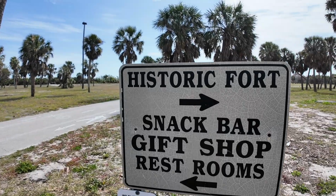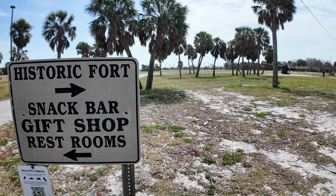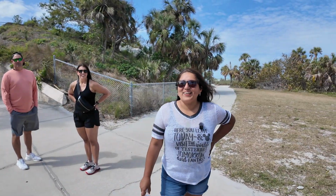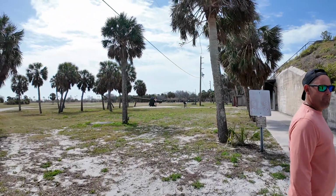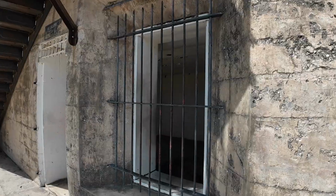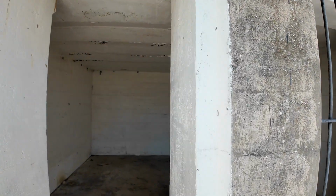So there is a lot of history for the historic fort, obviously. We will be going to the gift shop at some point because I need to get myself a new sticker or a magnet. That's how we do it. But I'm seeing a gigantic cannon right over there. And wow, that wind picked up. Look at this, got some bars on the wall. They gotta keep them in.